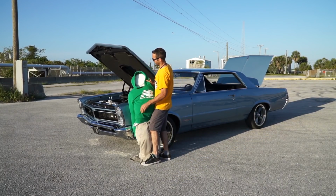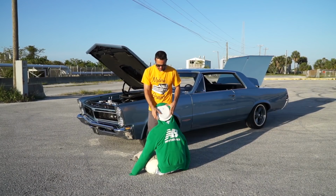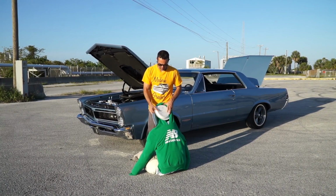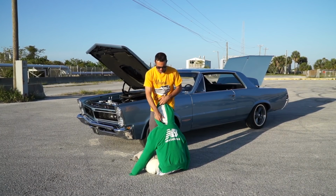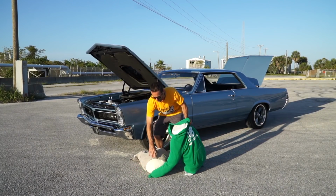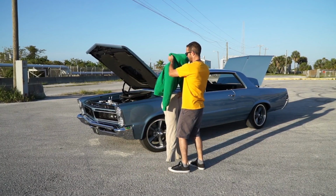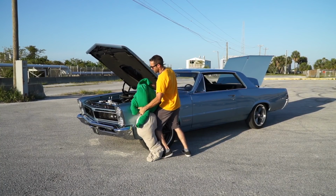And you know what? He's got different faces. So this one is happy Chad, and this one's chill Chad. But since we're looking at the GTO, we're gonna put happy Chad back in because he's gonna be pretty happy looking at this car. All right, Chad, let's go take a look at this car here, bud. All right, let me position you there.